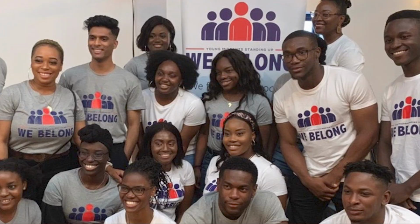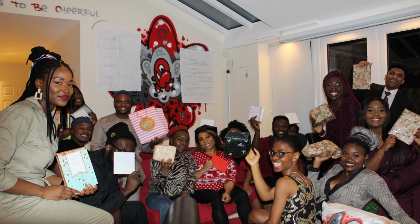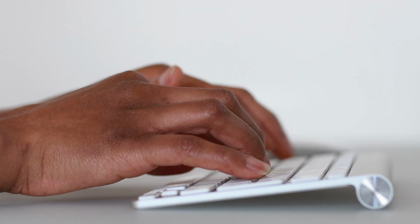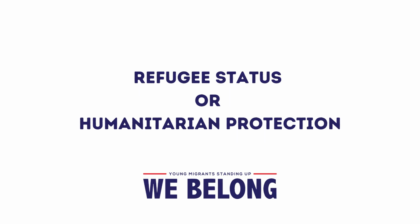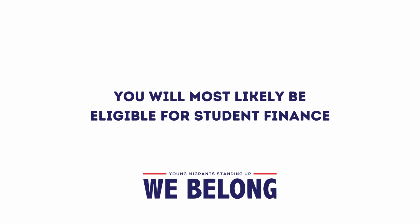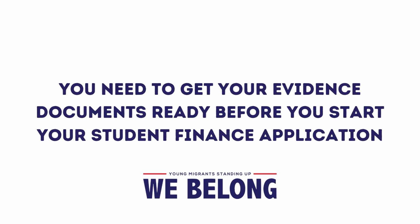We Belong supports young people aged 13 to 25 who often hold limited leave to remain on the grounds of private life or family life. This does not mean you're not eligible for student finance if you hold a different type of limited leave to remain. It's just important that you check what type you have. If you hold other statuses such as refugee status or humanitarian protection, you will most likely be eligible for student finance. You will just need to get your evidence documents ready before you start your application.